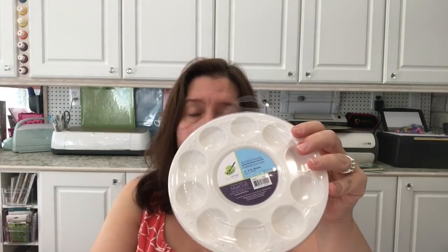So let's say you're working on a project and you need to stop what you're doing because you're like me, you're a mom, you have constant interruptions. Then you could cover your paint with this little lid, and when you come back to your project, at least your paint will probably still be moist and you won't have to refill it or throw it out.